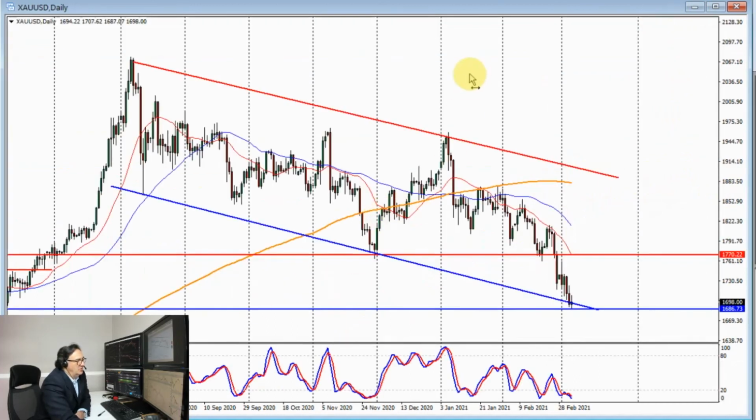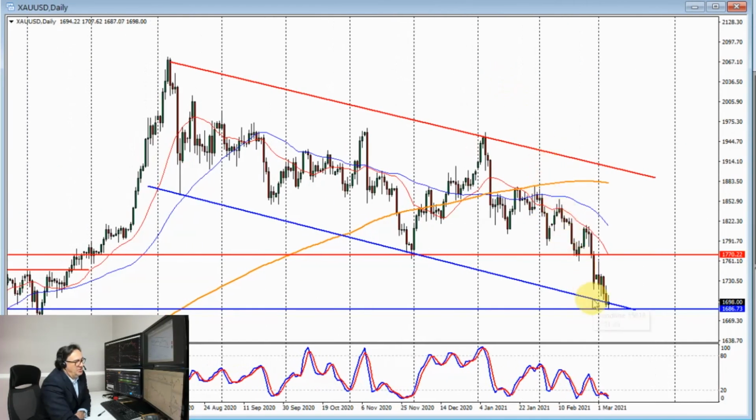Lastly, let's talk about gold. Gold had another bearish week. Gold is trading very close to a psychologically important 1700. Bullish traders are due to come back and test that level. If we see a rally from here and a breakout higher, initial resistance is at 1720.